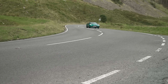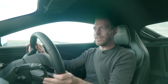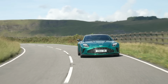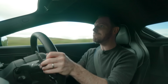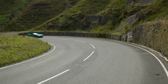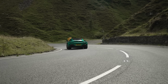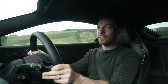Everything else then, steering, pin sharp, really nice rate of response. The chassis is so taut, so well tied together. Body control is fantastic. It's got real agility, great balance, masses and masses of grip on these bespoke Michelins. The chassis is exceptional in this car. Great engine, good gearbox as well. It's the only car here that doesn't have a dual clutch transmission. It's still an automatic, but it's really quick, it's really responsive, it's fine.